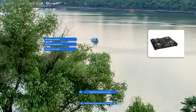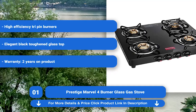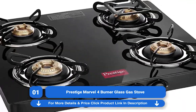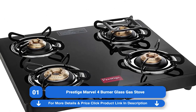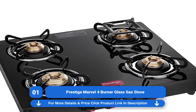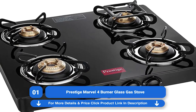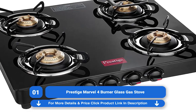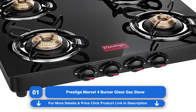Prestige Marvel 4 Burner Glass Gas Stove. When it comes to kitchen appliances, you always find Prestige at the top of the heap. This company has a reputation for manufacturing one of the best gas stove designs in India. This 4 burner gas stove is a marvel in its own right. Let us look at the super features of this beautiful gas stove.